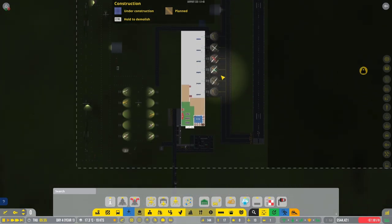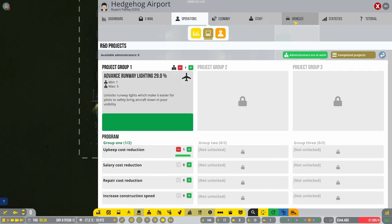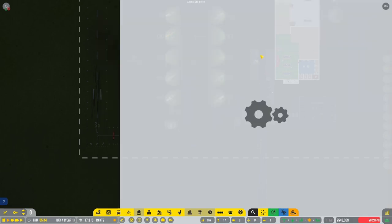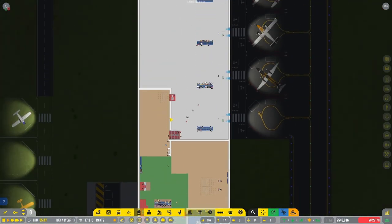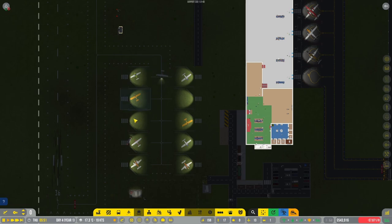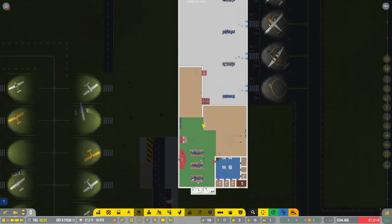And what else are we going to need? We're going to need a specialized fuel truck, I think, possibly. Let's check that out. Vehicles overview, purchase, yes, the Jet A1 fuel truck. So order one. Okay. Maybe we can dismiss the contractors. Well, that depends on what we want to do next. Let's keep them around. Have our little options open.